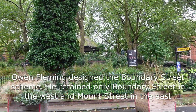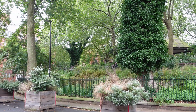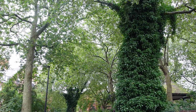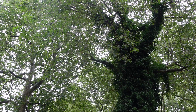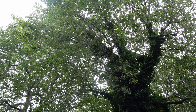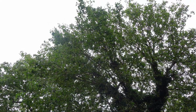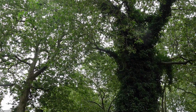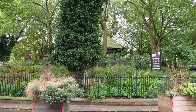The architect Owen Fleming was behind the Boundary Street scheme for the Boundary Estate, and he raised the area, retaining only Boundary Street in the west and Mount Street in the east. Part of Owen Fleming's design was to widen many streets, so you had these wide tree-lined streets radiating from Arnold Circus. In all, the LCC architects designed 21 of the 23 blocks, with Roman Plum designing the other two.